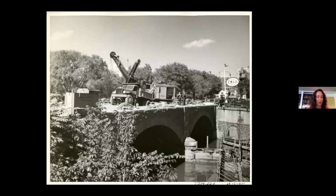Maureen has read through some of the engineering department's annual reports, and because they supervised the work done by the Army Corps of Engineers, there's detailed information about the conduit project.